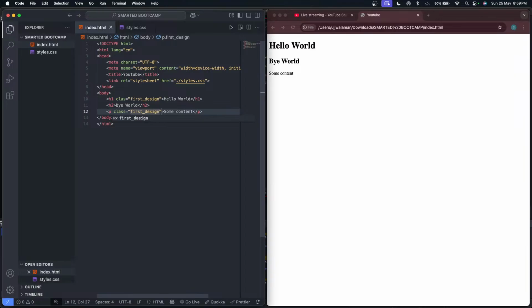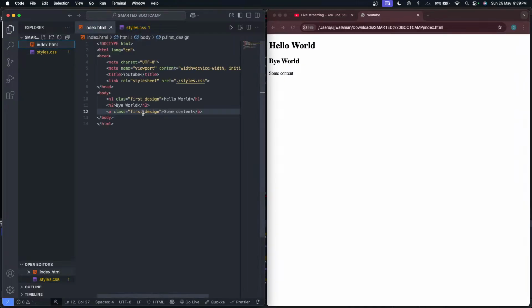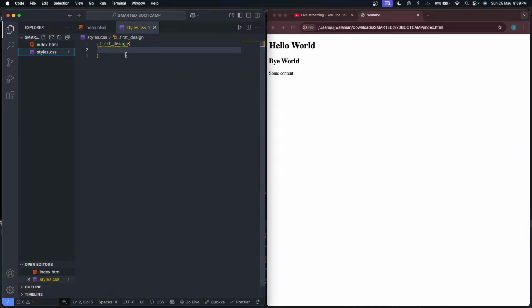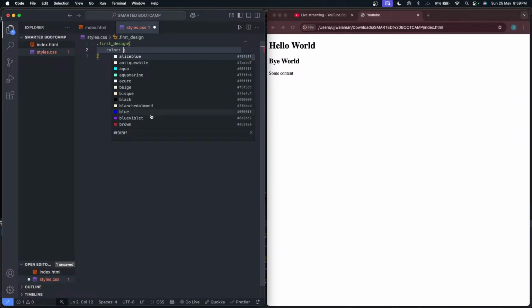we hit save. Now we can select our class to apply certain properties to our h1 and paragraph together. So how do we select a class? We use the dot selector. So we write dot and then we write first design. Make sure you have the spelling correct, otherwise it won't work. Let's check it. First design, and we have the same spelling right here. So we want the color of both our tags to be, let's say, anything. Let's take it as brown.